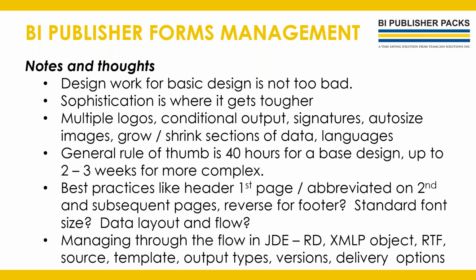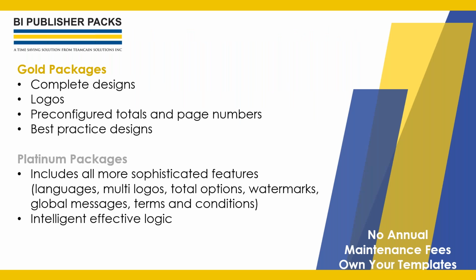So with the publisher packs, we've got a couple of different levels, because we recognize not everybody needs the sophistication. Some clients just need a form that's going to work well, have best practices built into it, and have some pre-configured features. For example, a client attended one of our webinars on this and said, we've been having problems with our PO form, and the person that was creating it, it's just not working.